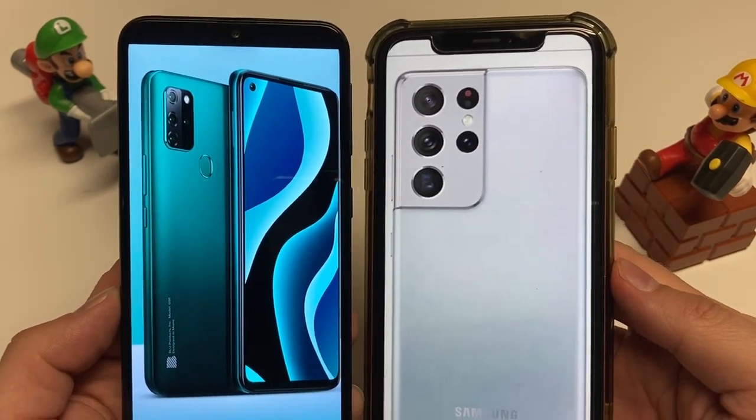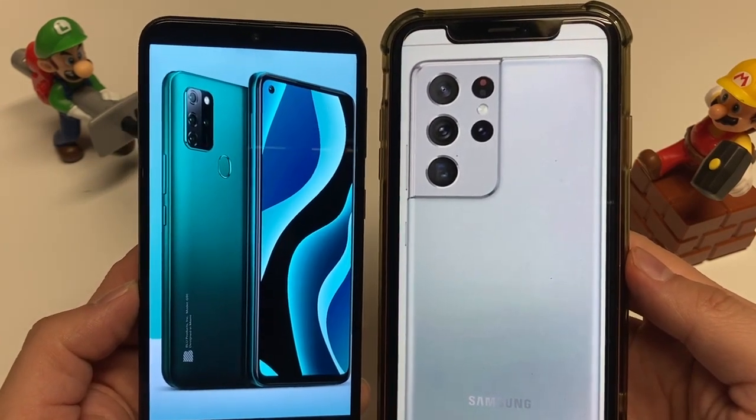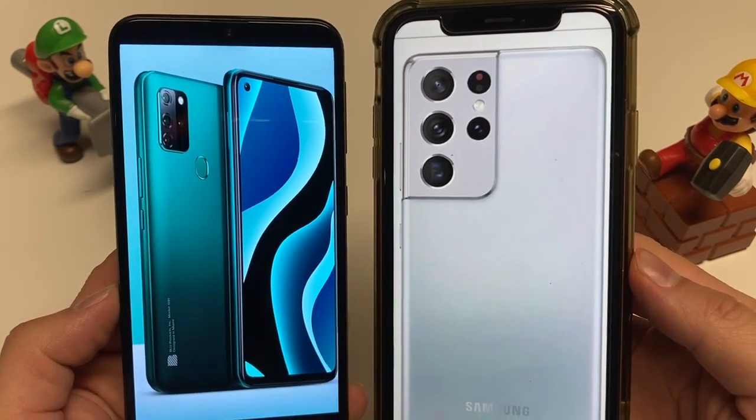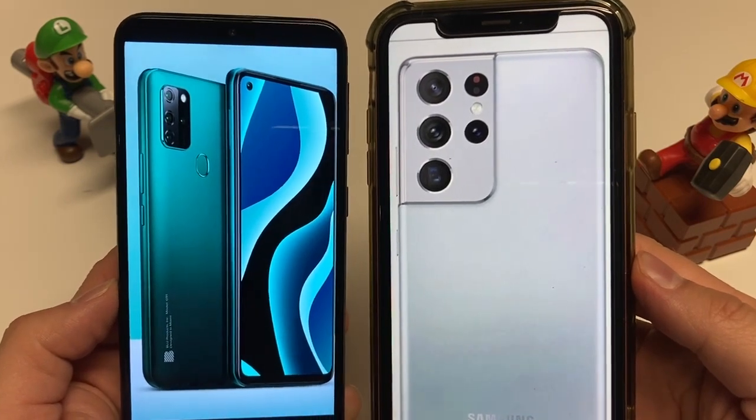We got budget versus super flagship. Let's go ahead and get started. Oh boom, the first thing we're going to talk about is the price. Blu G91 is delivering super good price, $150 from Amazon. No contract, no nothing, really good to go.